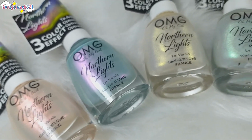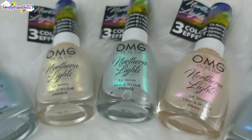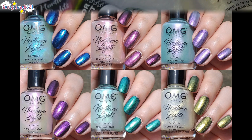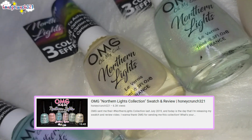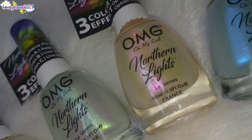Okay, so next we have OMG's Northern Lights collection. And now they have new bottle caps. They were in black bottle caps, but now they're white. I've also done a swatch and review video for this 2 years ago. I'll be leaving the link on the description box so you can watch it afterwards.